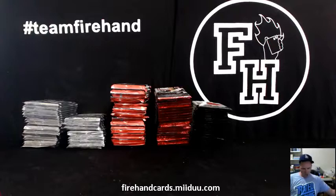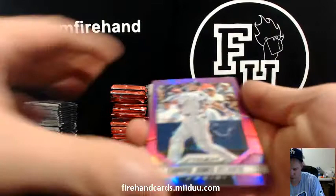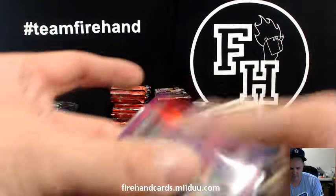Oh yeah, good luck, man. Prism first, because it's dusty. Get the dust out of the way first. Got a purple Chipper Jones for the Braves. Purple Prism, numbered out of 99. Hotlanta. I didn't even print my sheet out to tell you who's got what teams. What a noob.